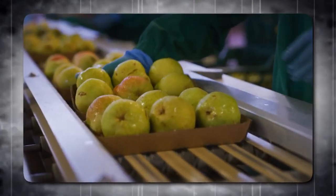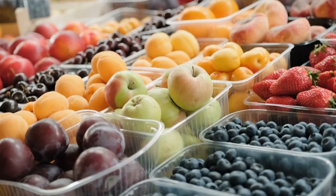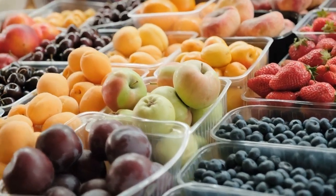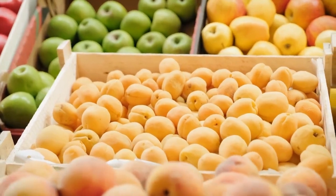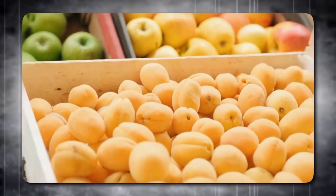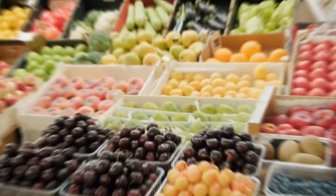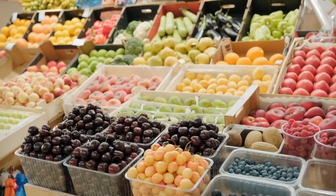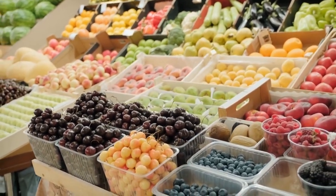Last but not least, transparency is in. People want to know where their fruit comes from and how it gets to their plate. That's where blockchain technology comes in. It's like a digital fingerprint that can track fruits from the farm to the store, giving us the inside scoop on their journey. With greater transparency and traceability, we can feel good about what we're putting on our plates.